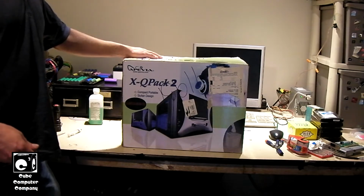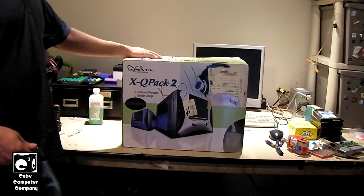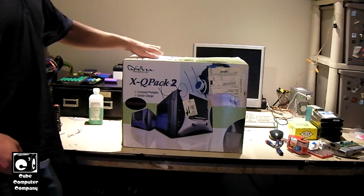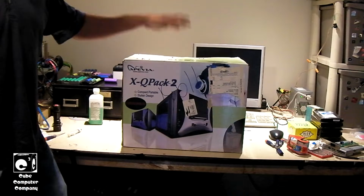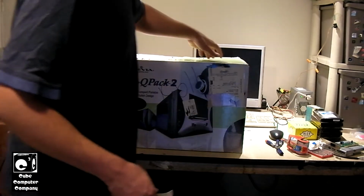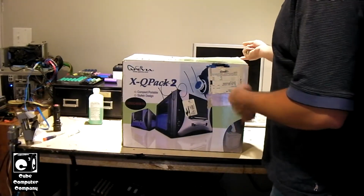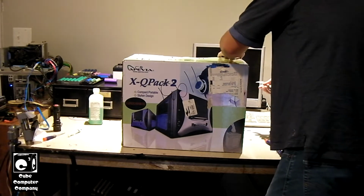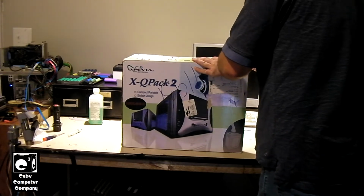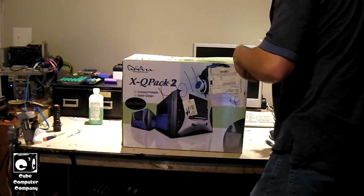So luckily, I was able to stick around for just a little bit, and I was able to get it directly from the mail carrier. It's funny. The mail carrier said that they were having a discussion about this at the post office, thinking it was really cool and all. I was like, yeah, it's a computer case I've been trying to get my hands on. It's no longer made. It's been replaced with, I think, the X-QPack3, which I'm not really interested in. That being said, let's go ahead and open this up. And of course, it's got all this fancy eBay tape all over it. eBay trying to be like Amazon.